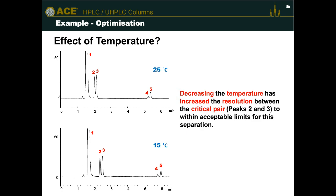We then went on to consider what effect temperature might have. In fact, reducing the temperature from 25 degrees to 15 degrees, you'll see here, increased the resolution between the critical pairs of 2 and 3, to acceptable limits for this separation. We were actually doing this work on behalf of a customer, so they were very pleased with the separation that we achieved for the compounds 2 and 3, and we were still getting good baseline separation between compounds 4 and 5.